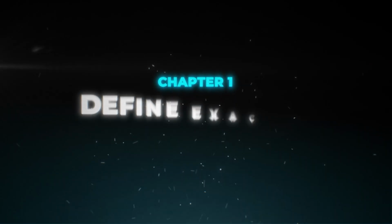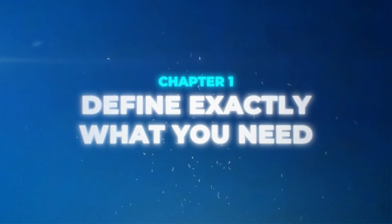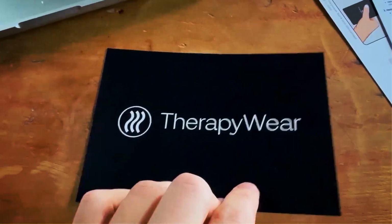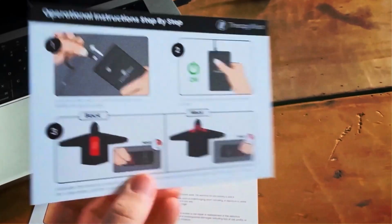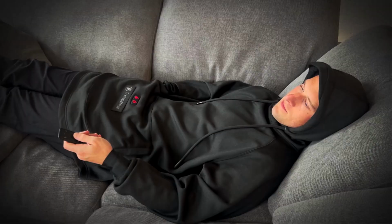Chapter 1, define exactly what you need. Clarity is the most important part of this process. In order for you to find a manufacturer that can make the exact specific product that you need with the exact price point that you want, the more specific you are in defining your product and what you're looking for, the better the results that you're going to get from this.